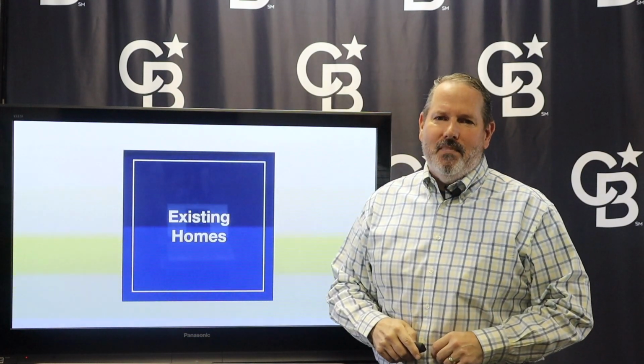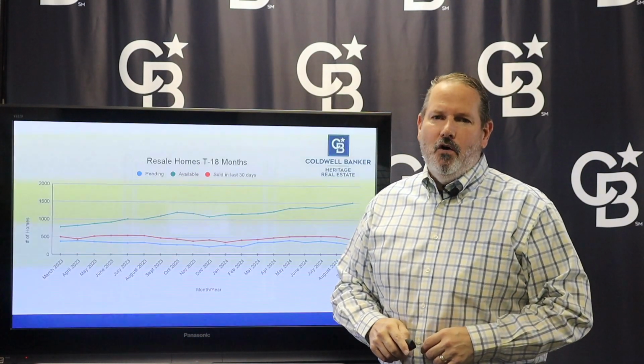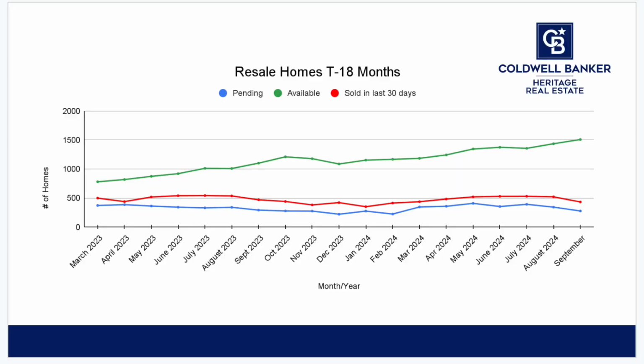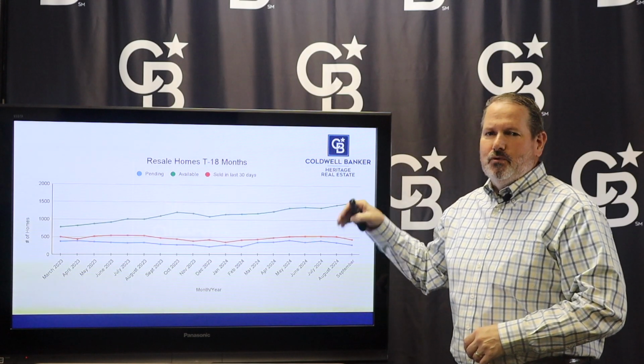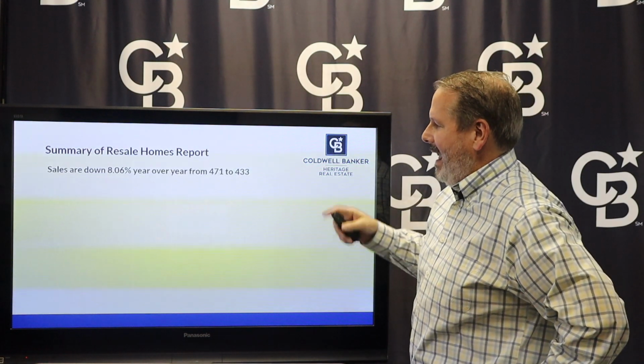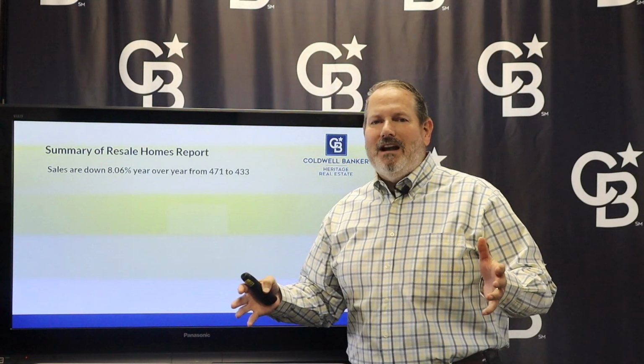This is for September. Let's look at our existing homes, and what you're going to see is we've got a little bit more of a widening gap between the red line and the green line. That means that the red line, sales, went down a little bit, and the green line, inventory, went up. Here's specifically what happened. Sales are down 8.6% year over year.